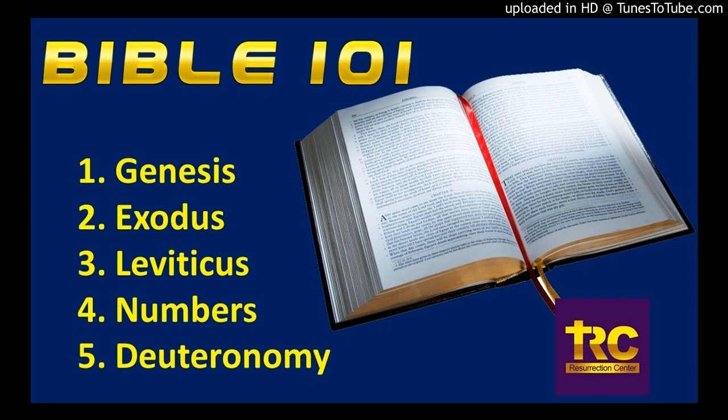In Exodus, the second book of the Bible, God saves Israel from slavery in Egypt and then enters into a special relationship with them. In the book of Leviticus, God gives Israel instructions on how to worship him. And in Numbers, Israel fails to trust and obey God and wanders in the wilderness for 40 years. So we'll talk about that.